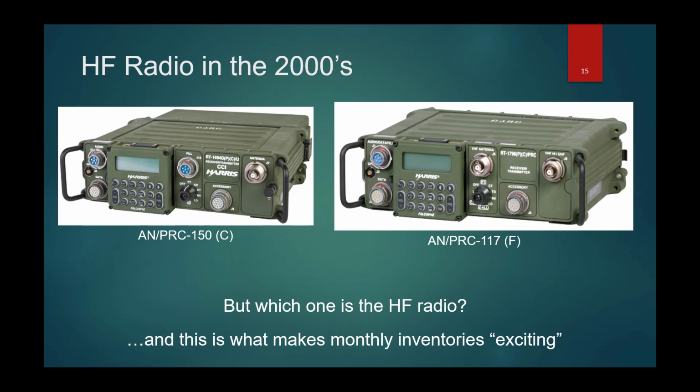I like to bring up this slide, particularly if you are watching this, you're in the military, and you've always wondered why radios look the same but are not referred to as the same or have a different designation on it. The radio to the left, the PRC 158, is actually designated as the RT, again, receiver transmitter 1694 Delta. That is the HF radio, but also fielded to the Army and other services is this Harris PRC 117 Foxtrot, which is not an HF radio.